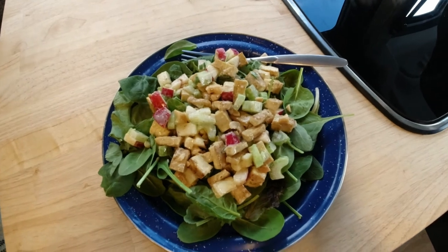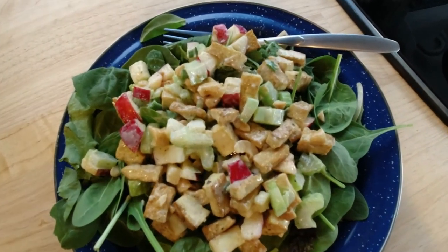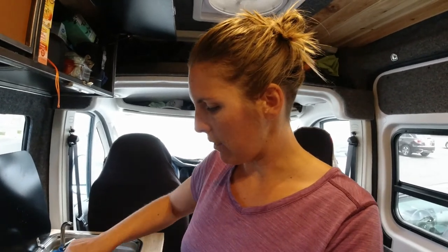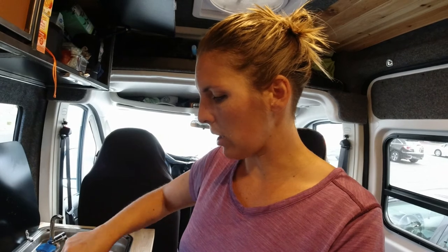Like I said earlier, I bought some of that pre-washed spring mix, whatever. So yeah, I don't really have a Tupperware this big, so I'll probably have to use a couple, which is unfortunate, but other than that, everything is pretty much prepped and ready to go.